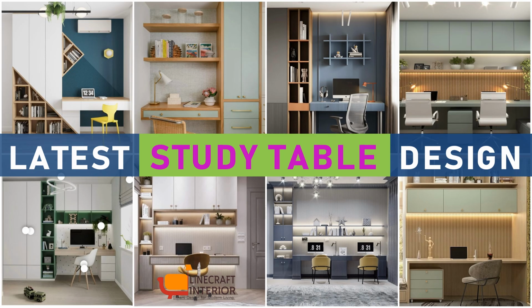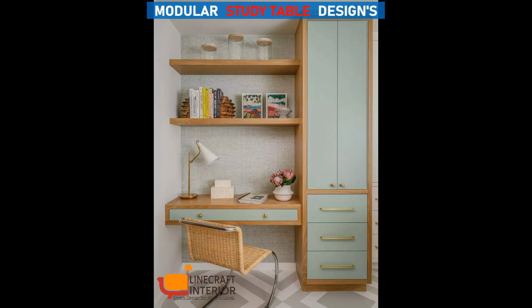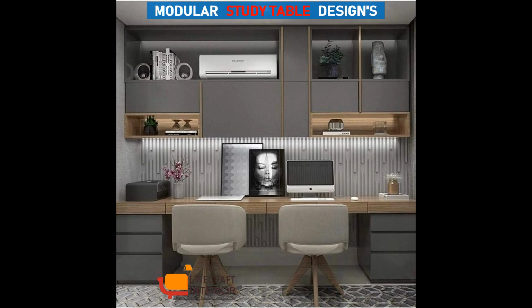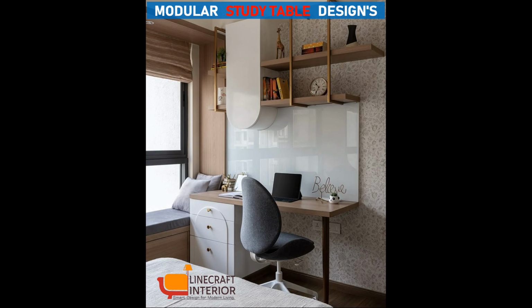A study table is one that is designed and built keeping students in mind. Since it is built with the purpose of studying kept in mind, it is used to store books and access them easily, organize study materials efficiently, and make the entire learning experience more enjoyable.